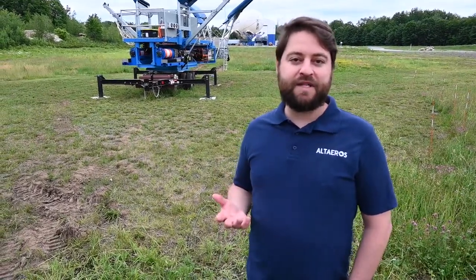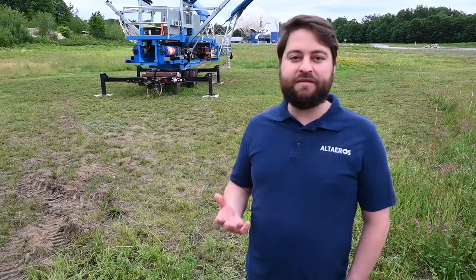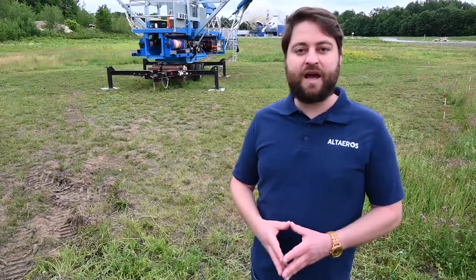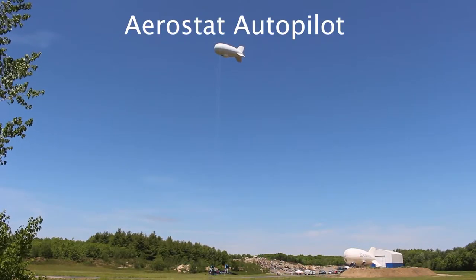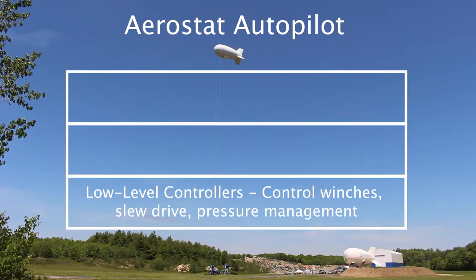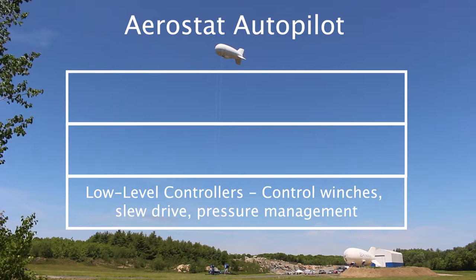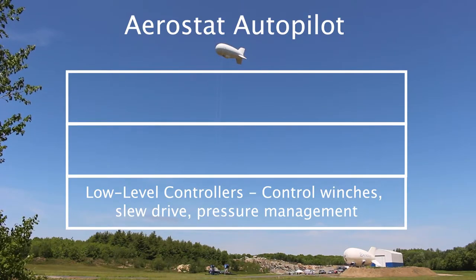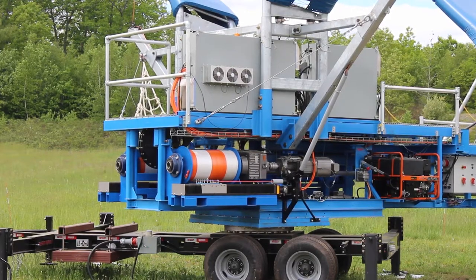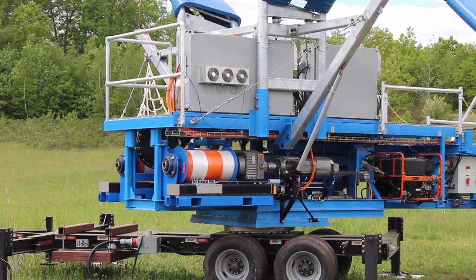At the core of Altaeros's super tower is what we call Aerostat Autopilot. So this is the suite of software that essentially replaces the human crew needed to operate traditional aerostats. Aerostat Autopilot has a few layers of automation. We have the low-level controllers that you would find in most equipment. So this is the control that is managing the operation of the winches, the slew drive, the pressure management system, all of the actuators of the system.